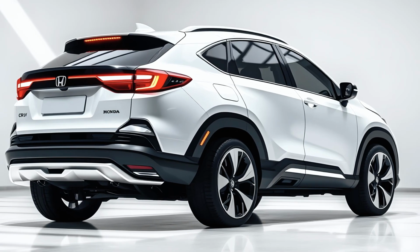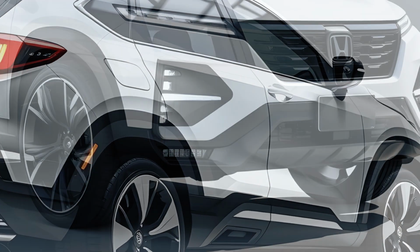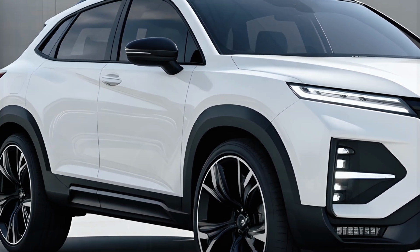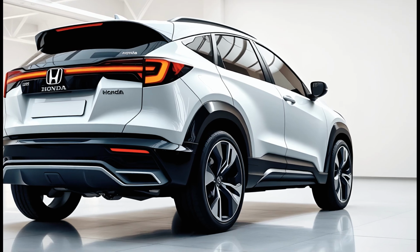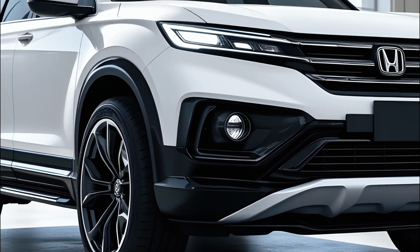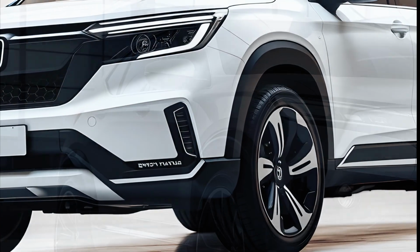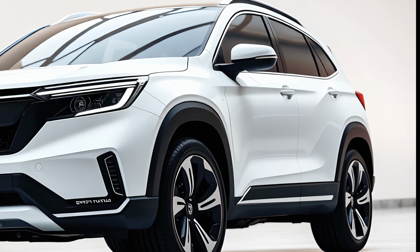From the side, it's all about flow and proportion. The 2026 CR-V maintains its balanced SUV stance, but introduces a sleeker roofline and a more aerodynamic silhouette. The wheel arches are bolder, with large turbine-style wheels that add to the luxurious and athletic look. Black trim around the windows and lower body cladding contrasts with a crisp white paint, hinting at off-road readiness while keeping it cool in the city.